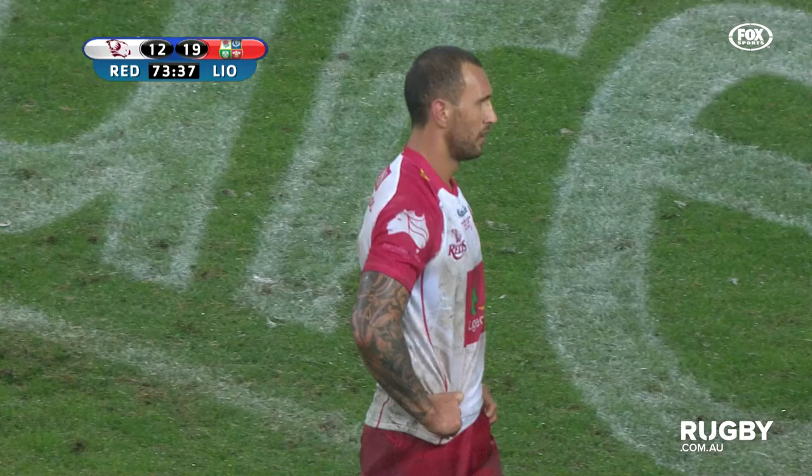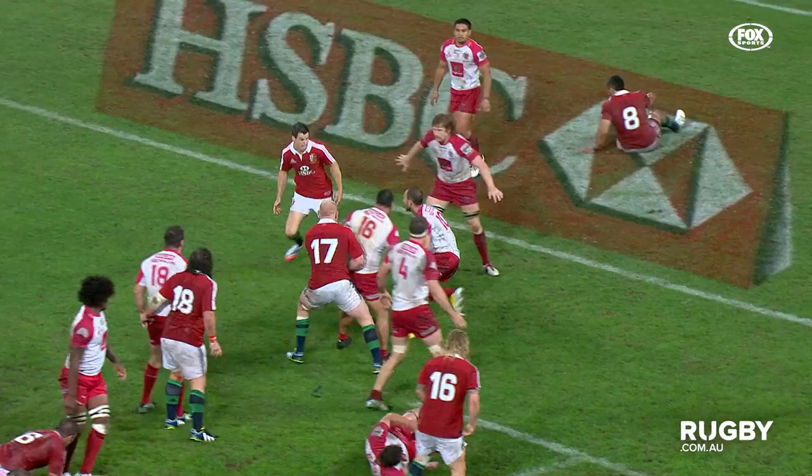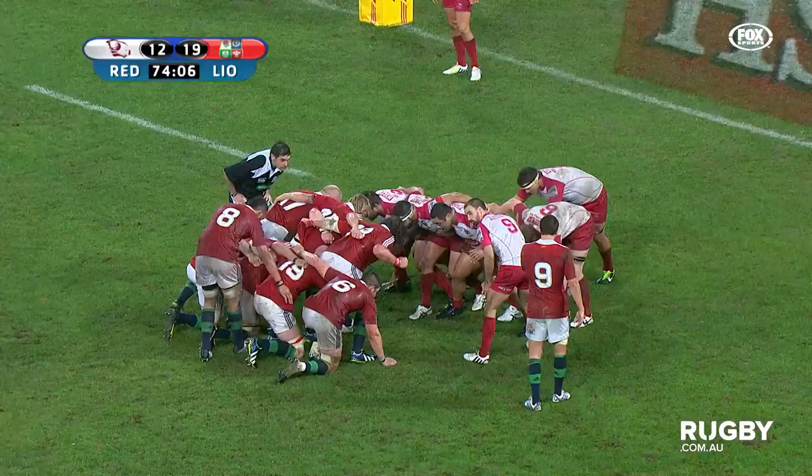It looked pretty good from Quade Cooper. He was trying to find someone, hitting a straight angle. So you can play. Oh, that's fine. Nothing wrong with that whatsoever. Quade Cooper was taken out as he was passing the ball, which made it look worse. Call coming from the far side. Assistant referee, Glenn Jackson. Touch. Set.